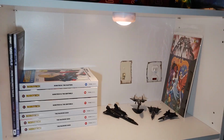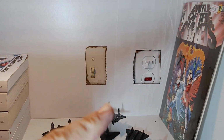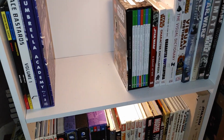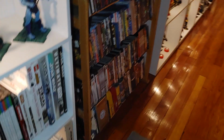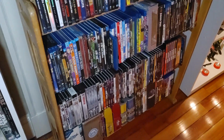So the way that I did this one, I had to very crudely cut out for my lighting, so I can kind of get into the closet next to it. But that's okay. I didn't care. At least I still have another shelf. And this is my white collection because as you can see, they're all white shelves. So then you walk over here. There's my Blu-ray 4K collection. That's the closet that needs light.